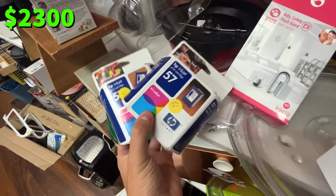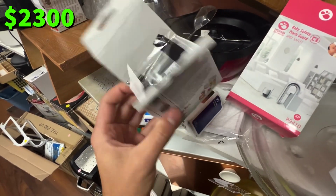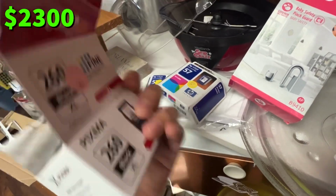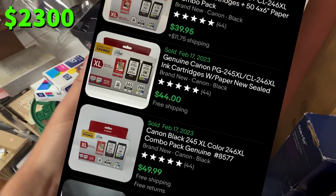After that, I found a couple of printer inks. These were priced at $5, but they were pretty generic, not really worth reselling. An open canning, not going to sell that. But then I found this, brand new. It's a pretty big box, $4. Should be able to get around $30 to $40 plus shipping on eBay.